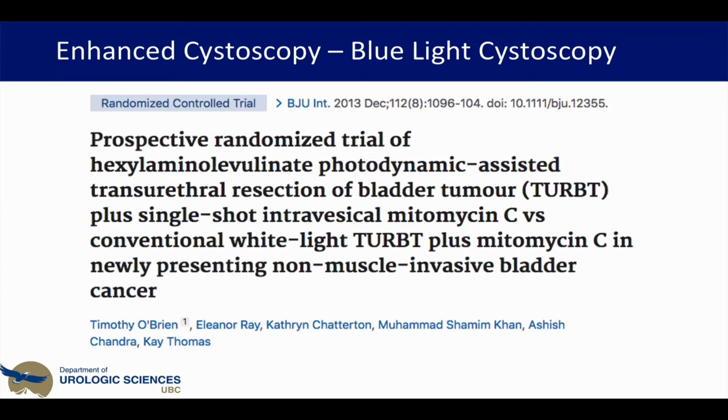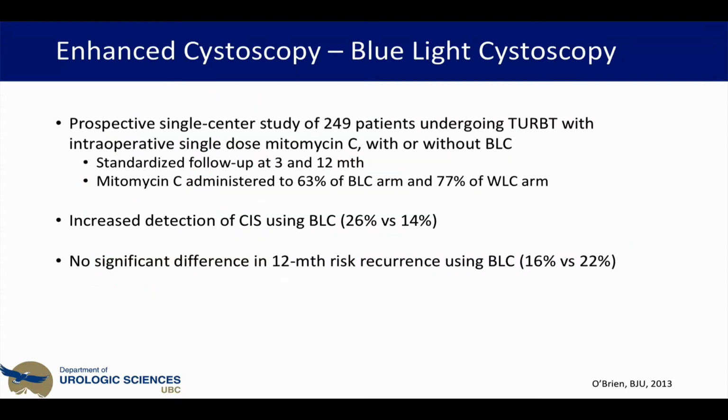Next, I'd like to contrast those results of Cysview with a paper coming out of the UK by Dr. O'Brien. Now, the key thing to highlight in this study is it combines blue light cystoscopy with intraoperative single-dose chemotherapy. It was a prospective study of 249 patients undergoing TURBT. Follow-up was standardized at 3 and 12 months, and the rates of truly administering mitomycin C were 63% and 77% between arms.